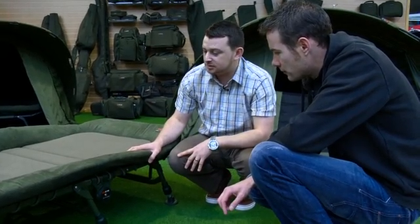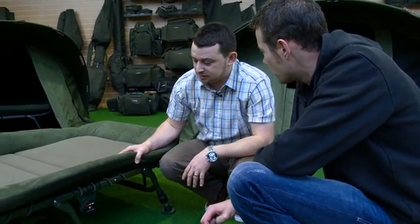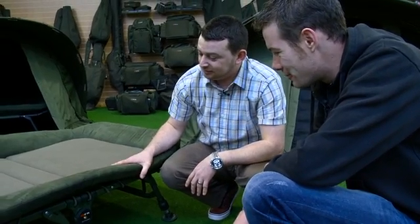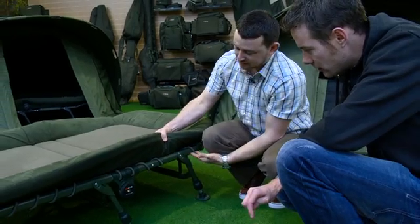The vast majority of anglers nowadays will take a bed chair and a day chair with them as well, so they're no longer being used as day chairs. They don't really make comfy chairs anyway, do they? No, not really. You might as well have the best of both worlds. But with having the cam that rotates out of the way, it's allowed us to have this flat section here.